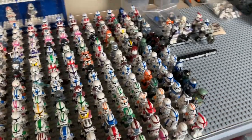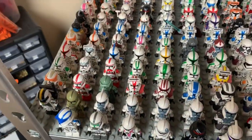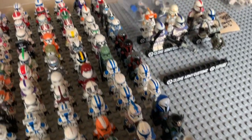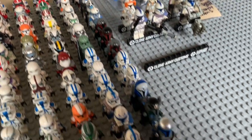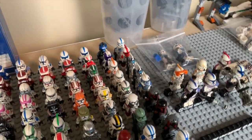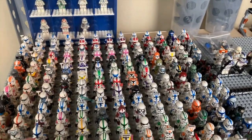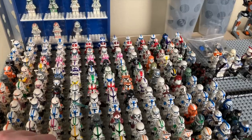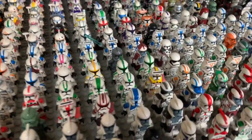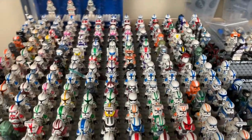A lot of them are the older variation, with no 360-degree side printing, and this row is pretty much almost exclusively those, besides those 501st Troopers and the ARC Mixer back there. Mostly I'm trying to get the 360-degree printed figures now, but since they're relatively new, I'm still working on my collecting, so maybe next year I'll have a lot more of them.